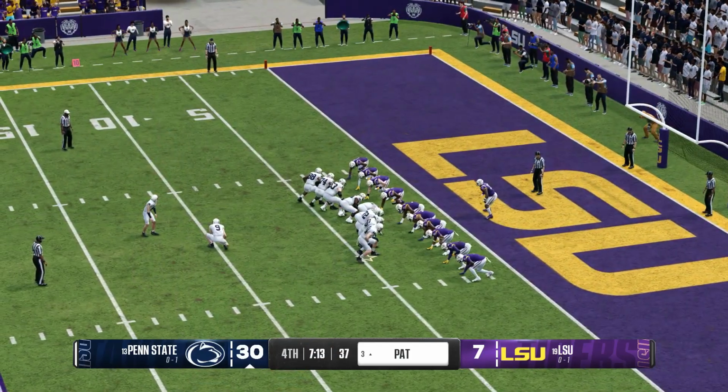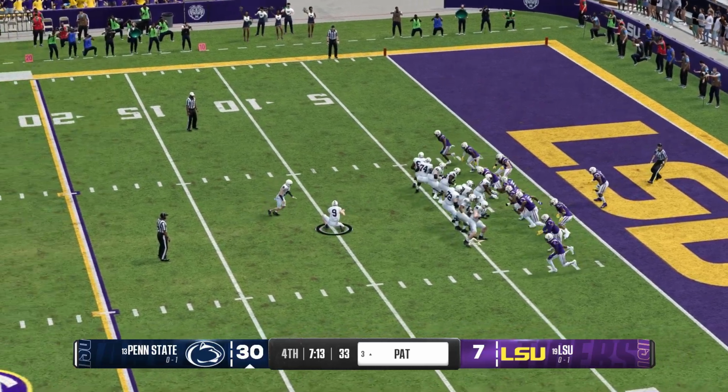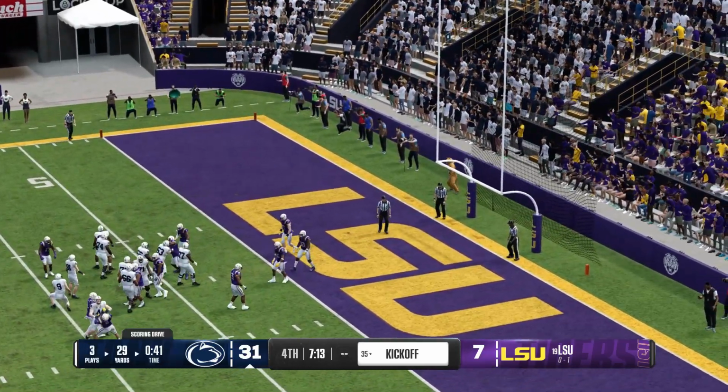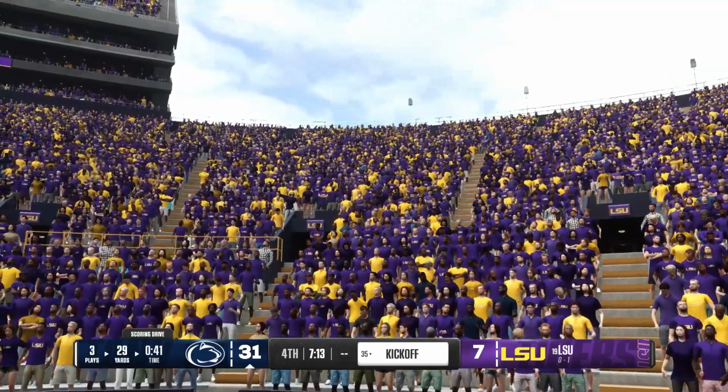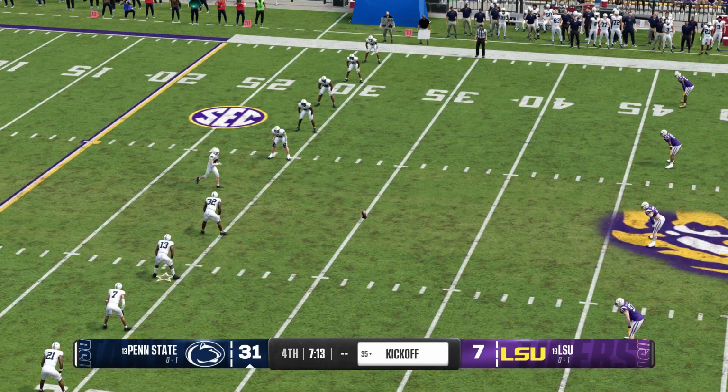PAT unit on the field. And with the extra point, they push the lead out a little further. And for a quick update, let's go to Kevin Connors in the studio.